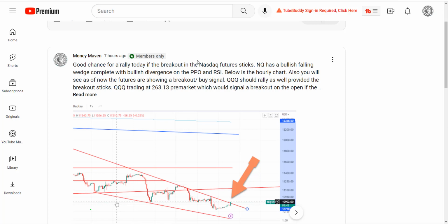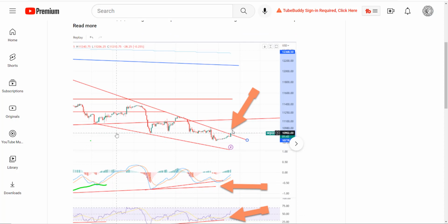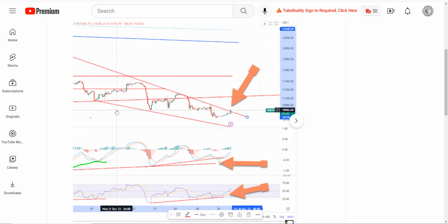If the breakout in the NASDAQ futures sticks, then NQ, because NASDAQ futures has a bullish falling wedge pattern with bullish divergence on the PPO and the RSI. I showed the hourly chart below, and then also the triple Qs, saying that triple Qs was likely going to break out as well. So here's the chart that I put out. This is the NASDAQ futures, really pre-market. What I was trying to point out was, one, the bullish divergence on both momentum indicators, and two, the fact that it looked like we were having a breakout of this bullish falling wedge, and it was likely going to spark a rally.